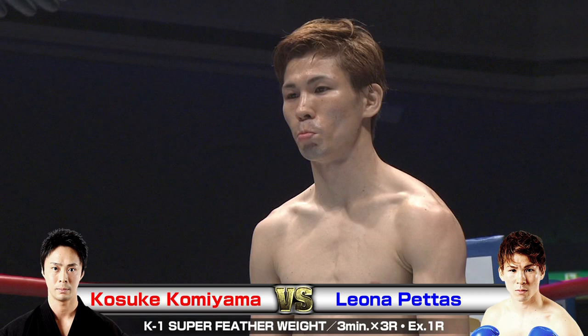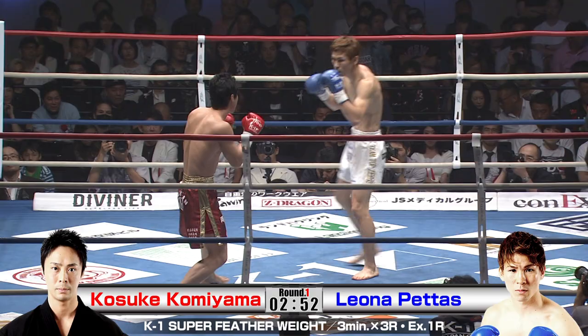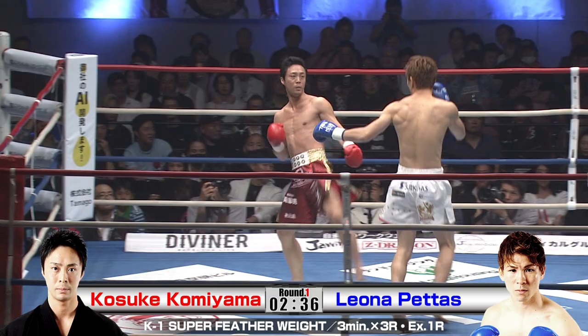Definitely one of the real standout matches on the card tonight. We've got Kosuke Komiyama in the red, karate stylist with great kicks, known for his kicking. In the blue, Leona Pettas, who can hang in there with anybody. Really strong, really tough, just hasn't got the shot he's looking for. So he's hoping to put together a big win here, open up his path to stardom in K-1. Let's see if that can happen tonight.